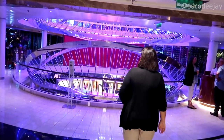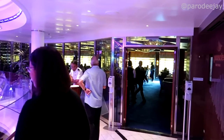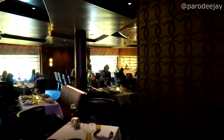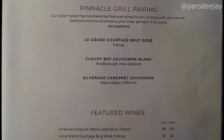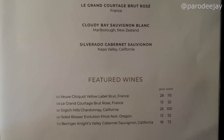Yes. Here on deck 2, just off the atrium, Pinnacle. Menu designed with Chef David Burke. Let's take a peek down. We've got the wine list on page 1. They do have a pairing with 3 3-ounce pours.